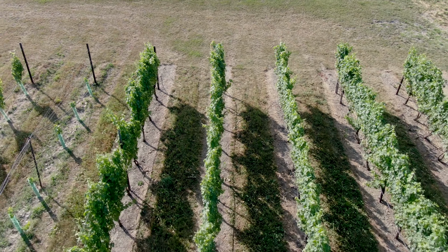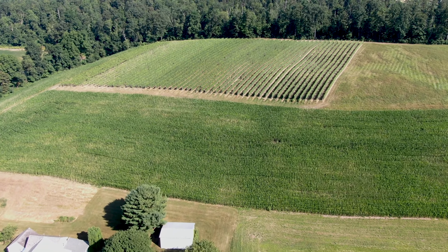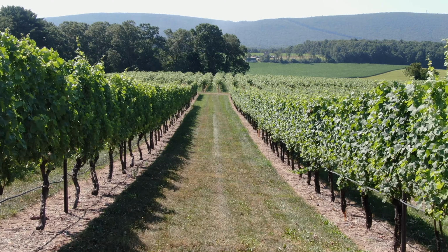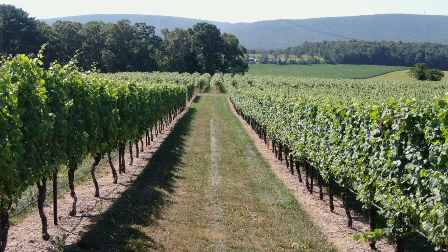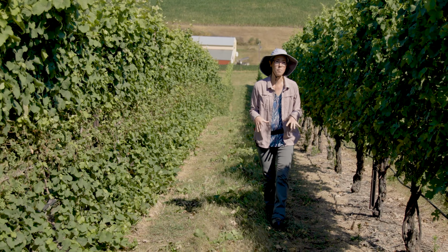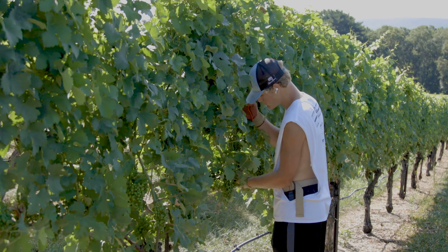So canopy management is a collection of practices that we do in our vineyards that are really some of the most important parts of growing grapes. Each vine will be touched about 8 times during a growing season, and a lot of that is all falling into the bucket of what we call canopy management.